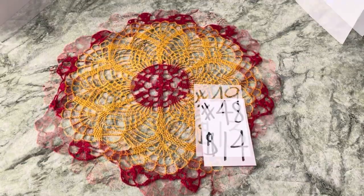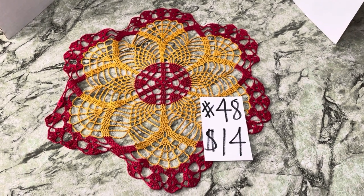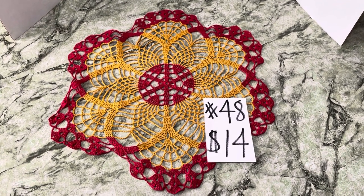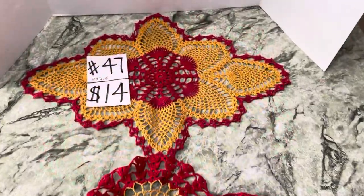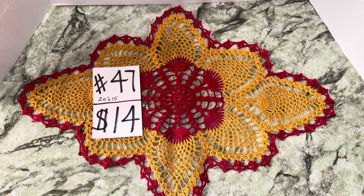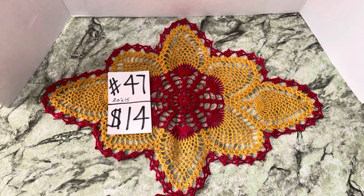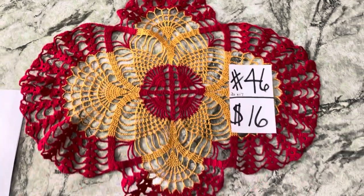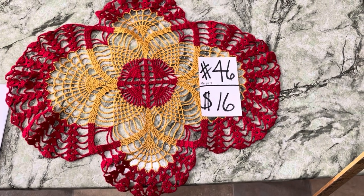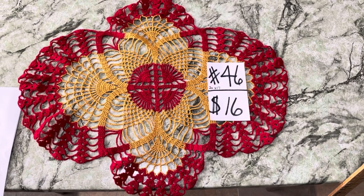Here we have another flower-shaped doily. This one is a little larger at 16 and a half inches in diameter. It's $14, number 48. Next, we have this gorgeous, I love the shape of this doily. It's 20 by 15, and it is $14, number 47. Then we have this one. This one is also beautiful as well. And this one is a 20 by 17, and it is $16, number 46.